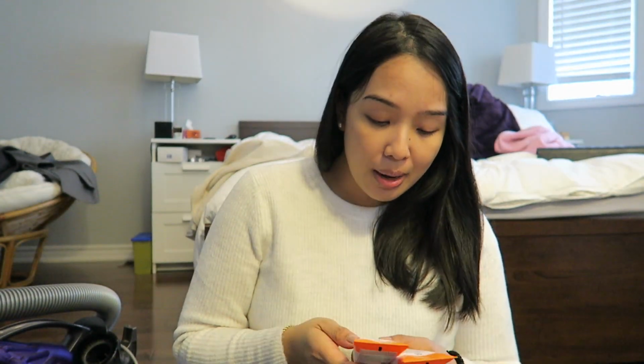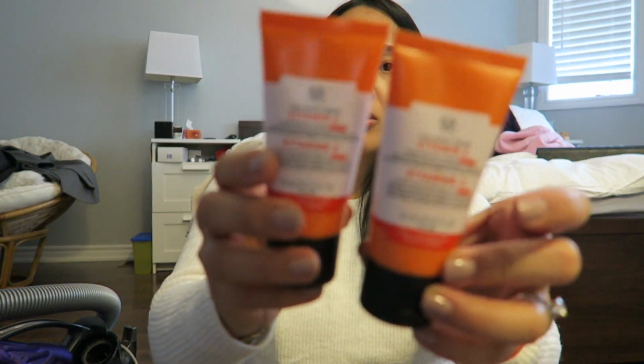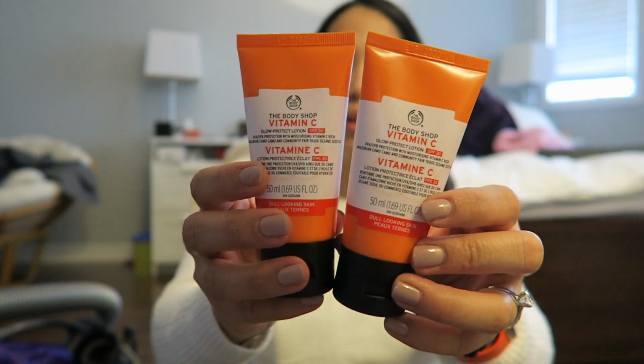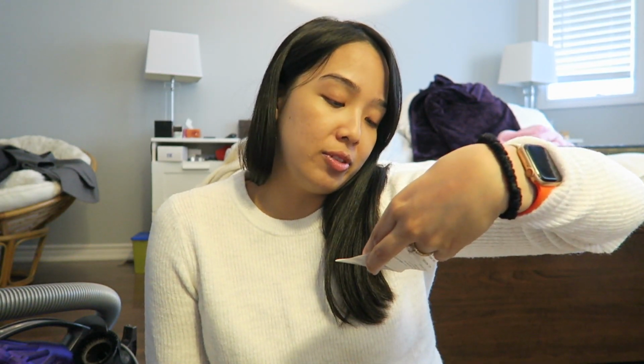But it was 40% off, so I figured now was a good time to pick it up, and I got 2. I'm actually gonna ask my mom if she wants 1, and if she does, I'll give her 1. If not, I'll just have 2. I do find I kind of go through these pretty quickly, just because I use it every day as a moisturizer and also obviously as an SPF, so I tend to put a lot on. They are regularly priced $26 each, and with 40% off it was about $15.